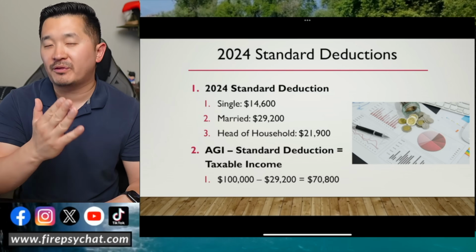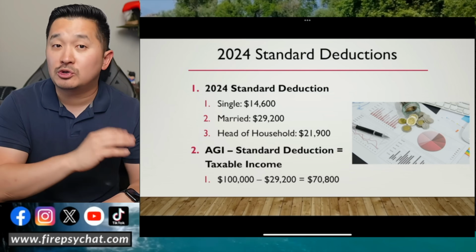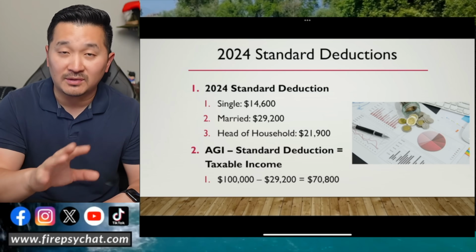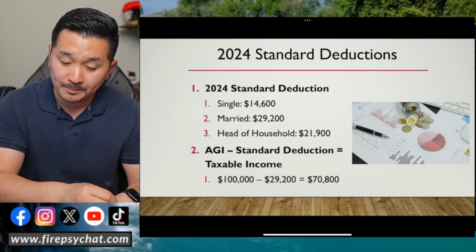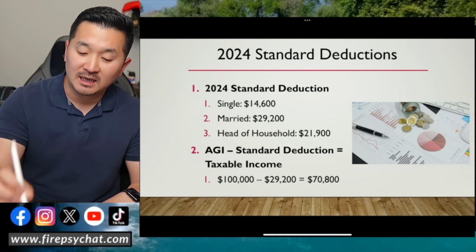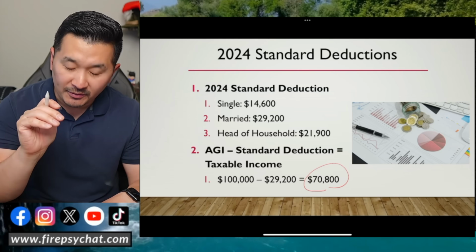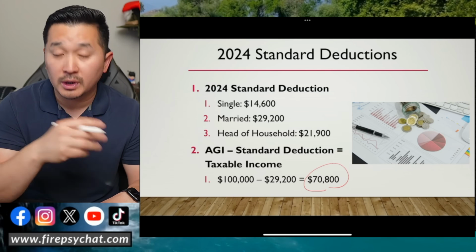So for example, if you're making $100,000 a year as a married couple, then your taxable income in 2024 with the standard deduction is going to be $100,000 minus $29,200, and that's not counting any of the pre-tax deductions that I mentioned earlier. So your total gross earnings are $100,000, and your total taxable income is going to be $70,800 in this example. Your total taxable income could be a lot lower if you make traditional 401k contributions, healthcare premiums, or health savings account.